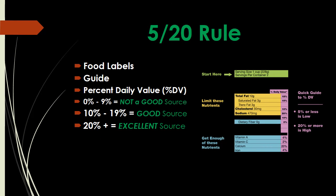All right, ladies and gentlemen, it's time for the 5-20 rule. It's all about food labels. That's right. The 5-20 rule helps us to learn how to understand and read food labels. Ultimately, it's a guide that lets us know whether or not a food or beverage item is a good source or not a good source of any particular nutrient. Now, when we talk about the 5-20 rule, really what we're talking about is percent daily value, abbreviated percent DV.